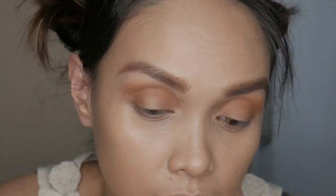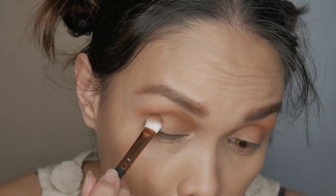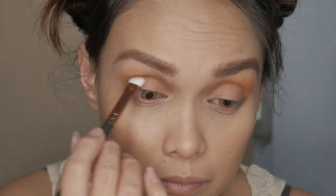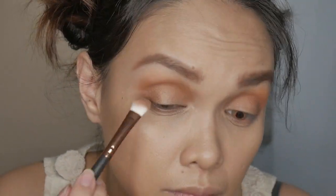Okay, and then I'm just gonna reapply yung brown na shimmery on the outer corner of the eyes. Okay, so for the brow bone highlight, I'm just gonna use yung cream shade na ginamit ko kanina. And just apply that on the brow bone.